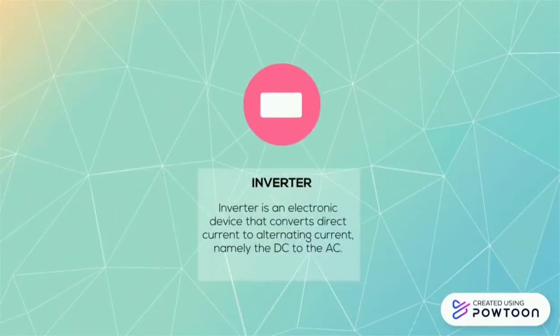Lastly, inverter. Inverter is an electronic device that converts direct current to alternating current, namely the DC to the AC.